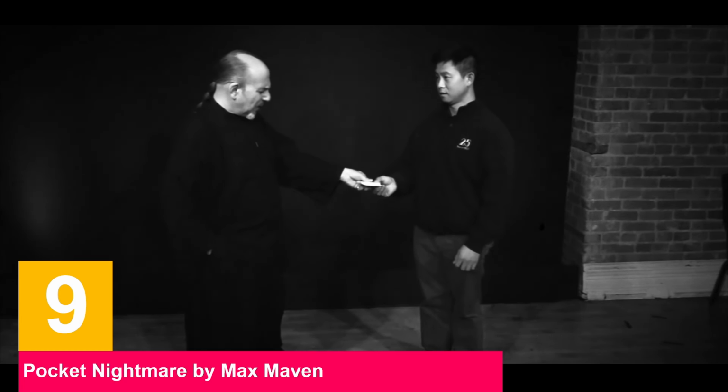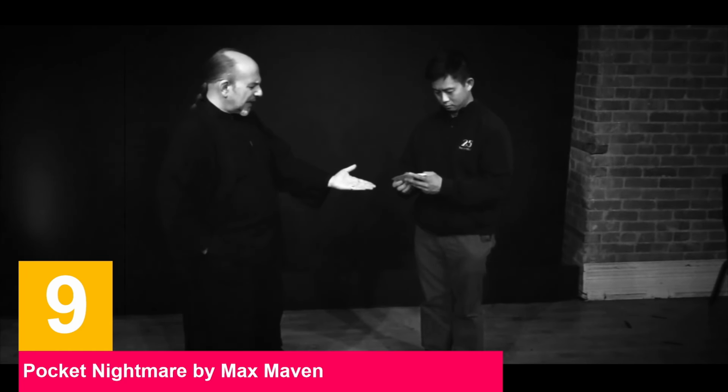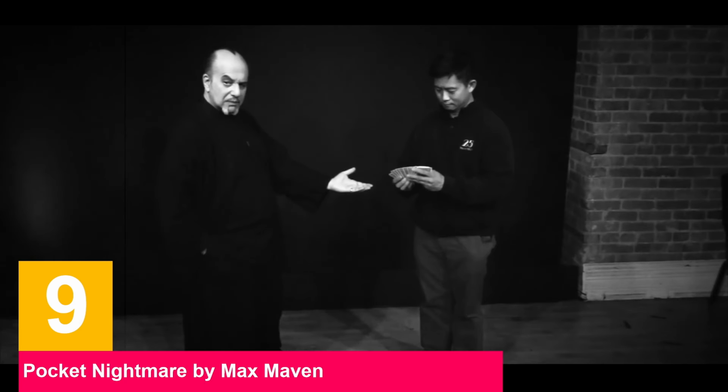Maven, one of the greatest mentalists the world has ever seen, first performed this effect on stage at FISM and destroyed with it. Because of the way the deck is gaffed, it was a real nightmare to produce when it was first created. Thanks to modern manufacturing methods, we've been able to reproduce the deck to Max's standards and make it more deceptive than ever before.